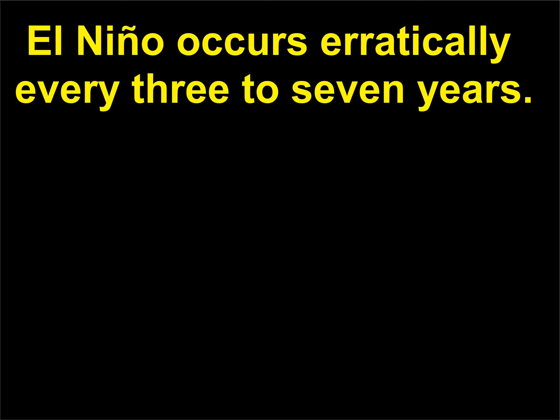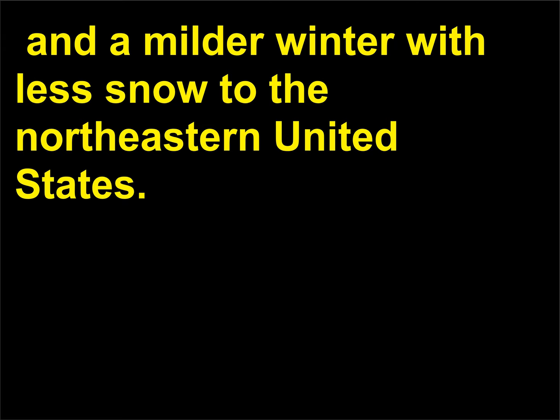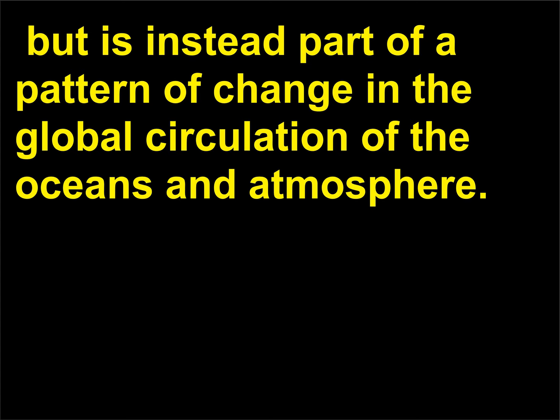It brings heavy rains and flooding to Peru, Ecuador, and Southern California, and a milder winter with less snow to the northeastern United States. Studies reveal that El Niño is not an isolated occurrence, but is instead part of a pattern of change in the global circulation of the oceans and atmosphere.